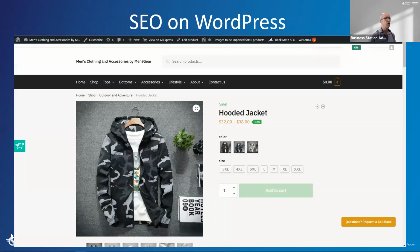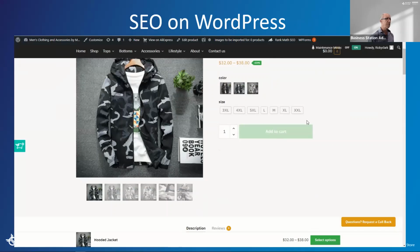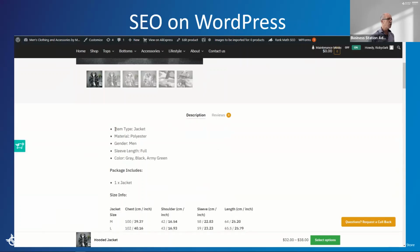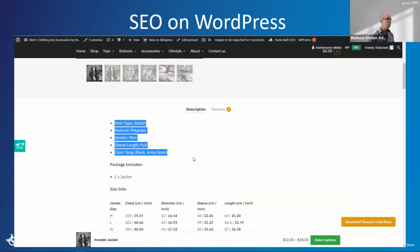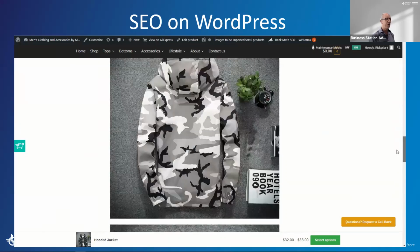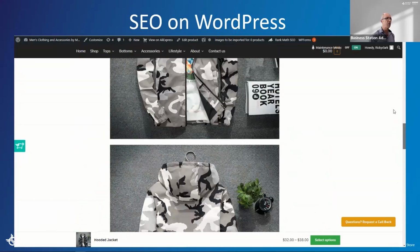Now, how would you do SEO on WordPress? I'm going to be a bit short on time here, but I'm just going to start this. So this is a WordPress product. It doesn't matter if it's a product or a page. It really doesn't matter. The same principles apply. It's maybe a little bit more complicated on a product because you've got a few more things going on. This is what I've got to work with. So quite a bit of detail, really, but it's still not very well optimized. So bullet point information, not a very good headline, images that don't have any description, although they are very good images.